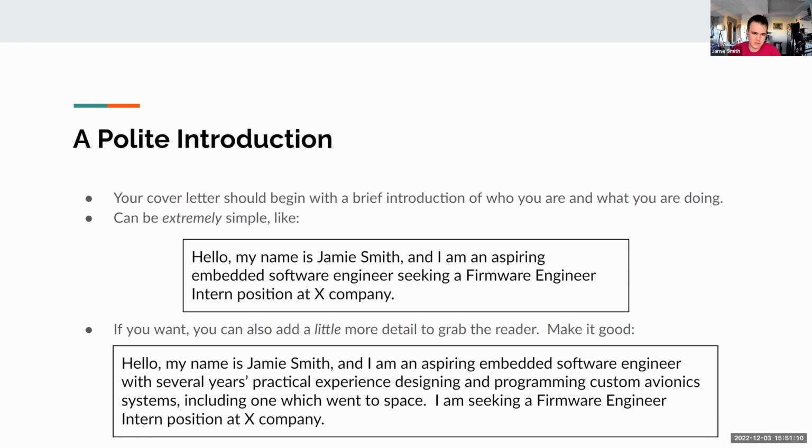And if you want, you can add a little more detail, like a hook to grab the reader. You can make that good, like, hi, I'm Jamie Smith. I'm an aspiring embedded software engineer with several years practical experience designing and programming custom avionics systems, including one which went to space. I'm seeking a firmware position at X company. Like that kind of takes some of my experience and tries to grab the reader with it. But it's not required.